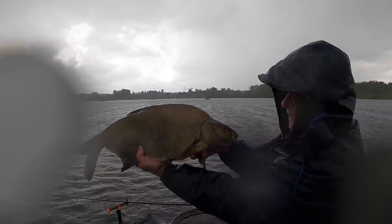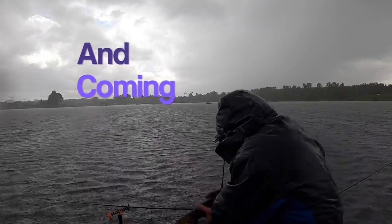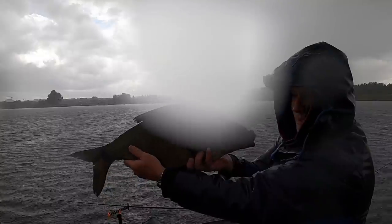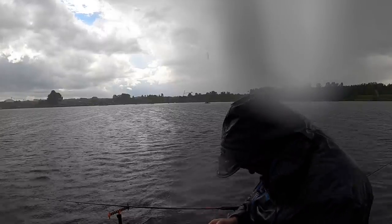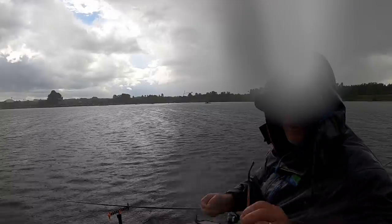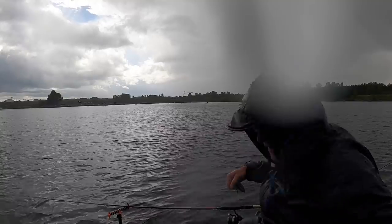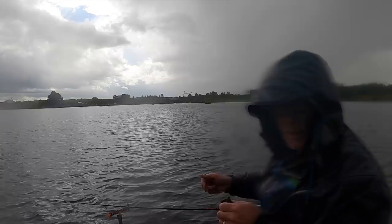There you go. We've got some beautiful fish in here. Still getting them on a triple maggot. I can't see what the blooming hell I'm doing because I had to take my glasses off because of the rain. I've fished through some storms in my time, but that's got to be up there with one of the worst.